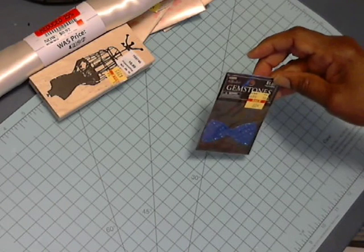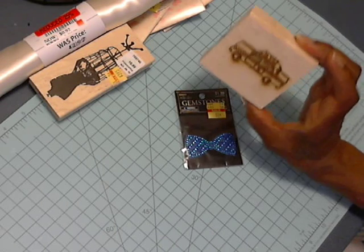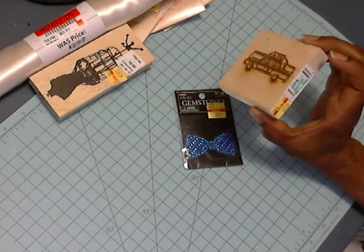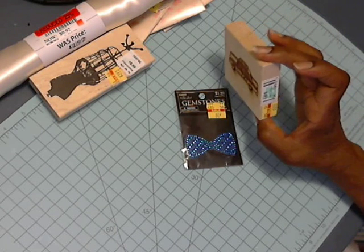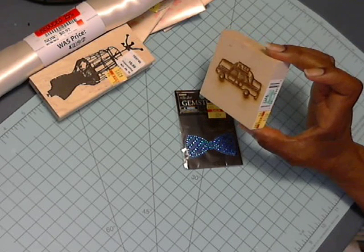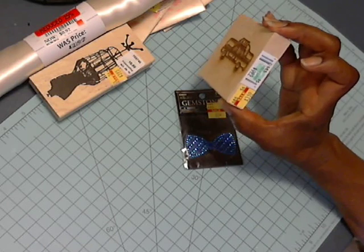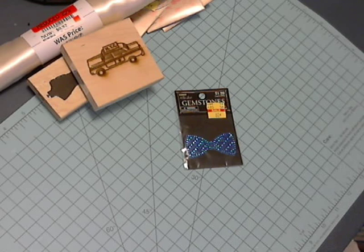And some bling. It was 60 cents, regular $1.99. Another stamp. This is a taxi. It says New York. So that'd be a nice stamp to use on a pocket letter for my flip book. Yes, I am in a challenge, so I have to think about what I'm going to do. I haven't been notified yet what the theme is going to be. This stamp originally was $9.99, so that's a little expensive, but I got it for $3.59, so I thought that was a pretty decent price.